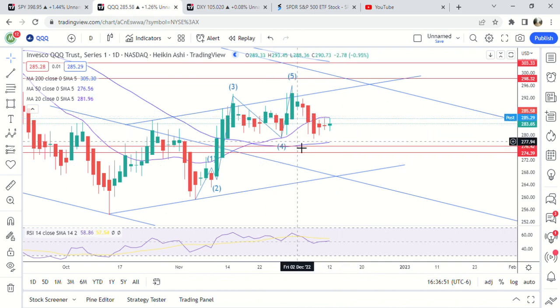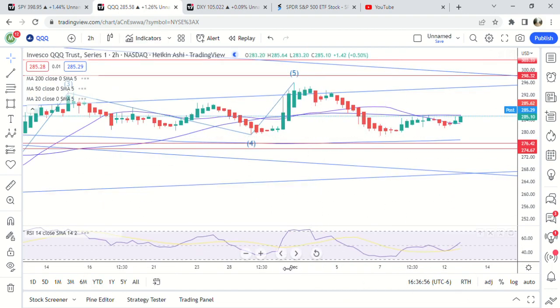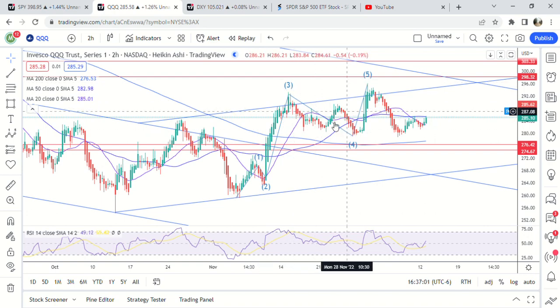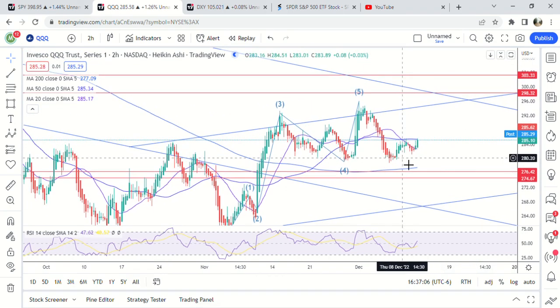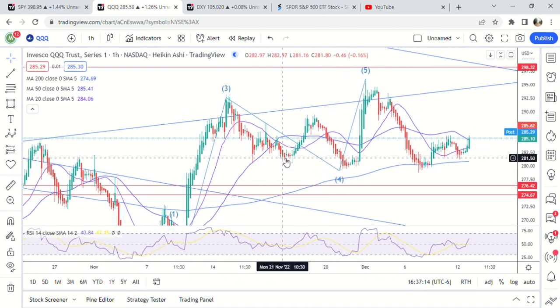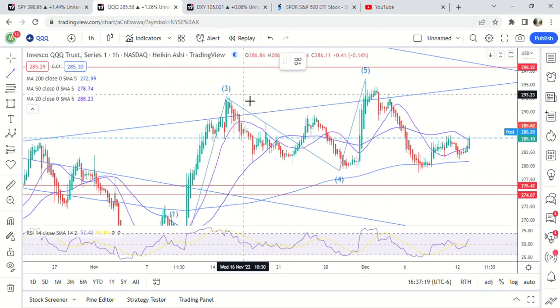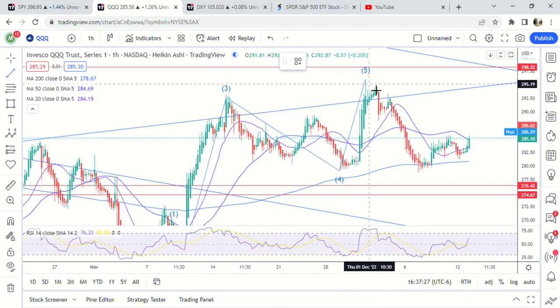5-wave move right there. Or let's just look at this on lower time frames, because if we have 1, 2, 3, A, B, C, 4 right here. We got to go on lower time frames. I would say it's finished right here. We got 293, 4 points lower. It's got to be finished right there. This has got to be a 5th wave.